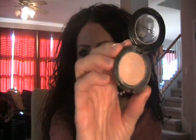And for concealer, this is one of my first MAC purchases, and I found it again and been loving it, and it's the Studio Finish Concealer, and this one is in NC15. So you can see I've been using that up pretty good too.